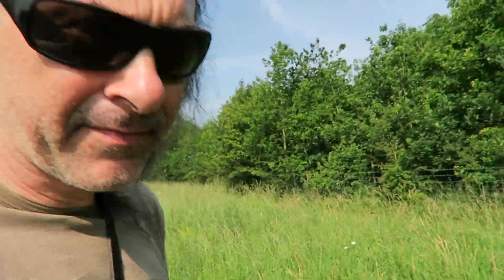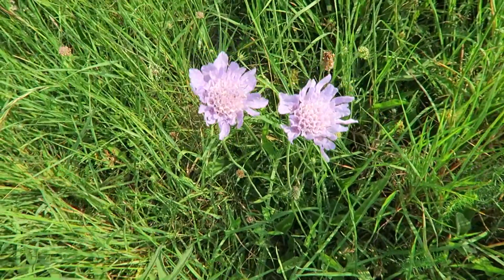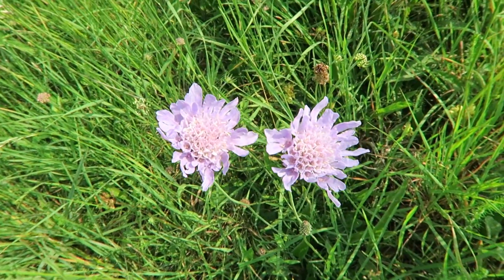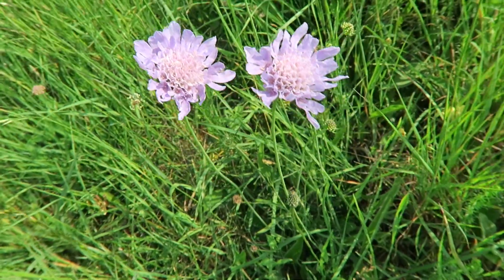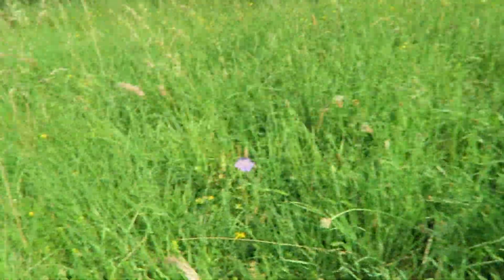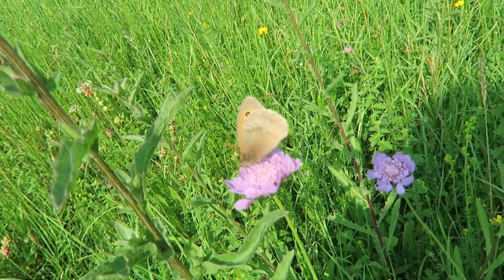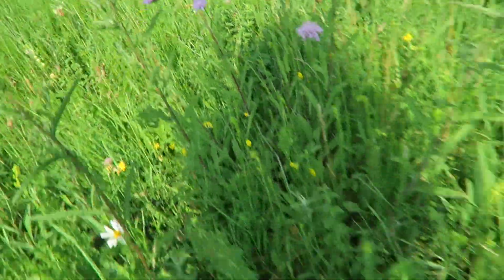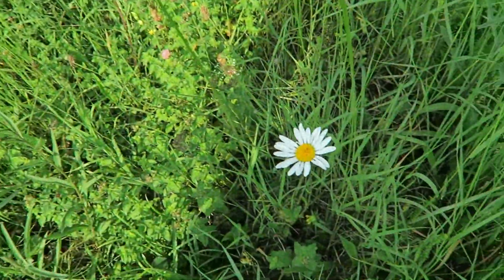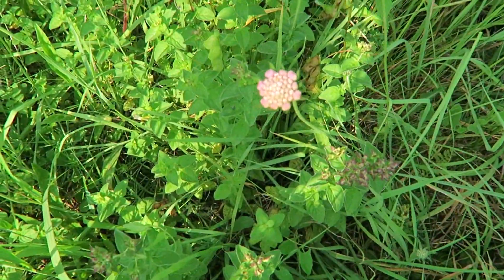But here, this is Devil's Bit scabious. That isn't. That's a piece of grass. Devil's Bit scabious. Nearly 2 foot tall, that is. And there's some more there, there's another one. Mixed in with it are oxeye daisies. There's another Devil's Bit about to come out.